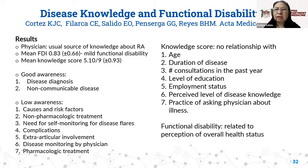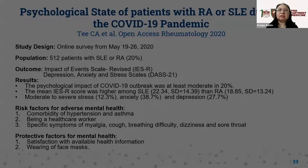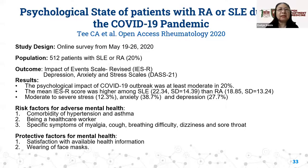So, maybe because we just had a few patients, we did not see any relationship between knowledge score and these different factors, but we found that functional disability was related to their perception of overall health status. Now, what about in the pandemic? How did the pandemic affect our patients with rheumatoid arthritis?